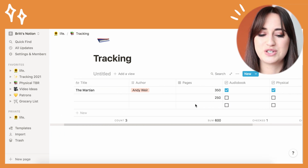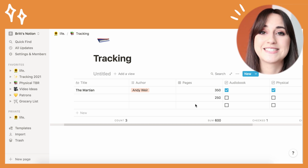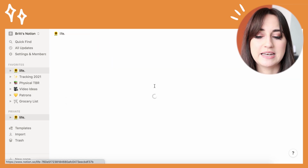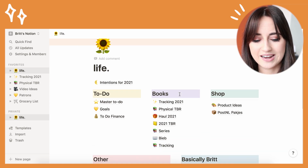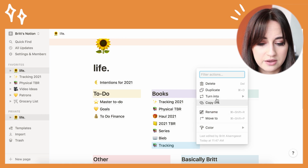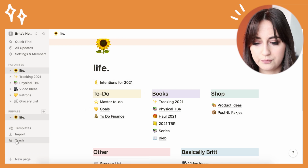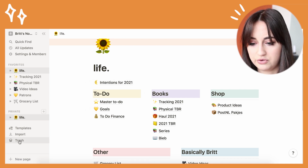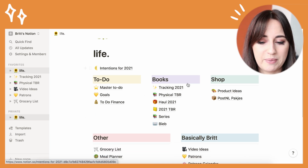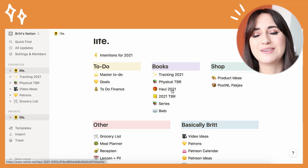It took me quite some time to just figure out everything, but it's really just trying out. There are also so many very extensive Notion how-tos on YouTube. I highly recommend you check those out as well. But this is basically my Notion and how I use this. And I have to delete this page now because I don't need this. You can just easily delete it and it's done. You can also find deleted pages in the trash. So if you happen to delete one that you don't want to delete, you can just get it back. But this is basically my Notion and how I organize my books and my life in Notion.